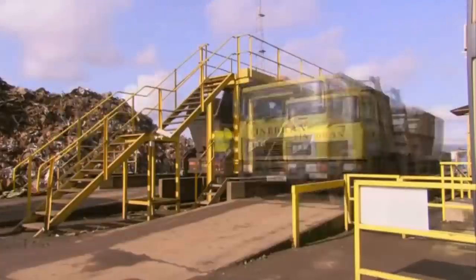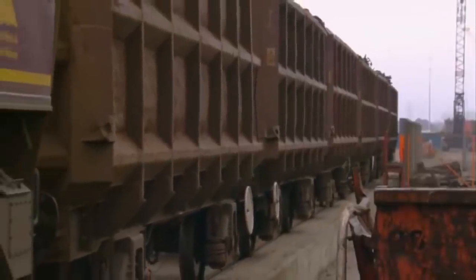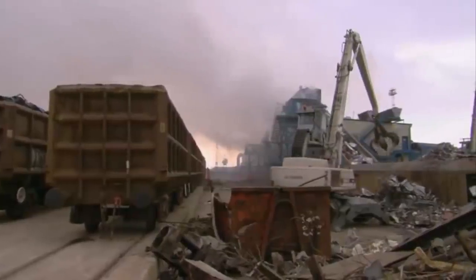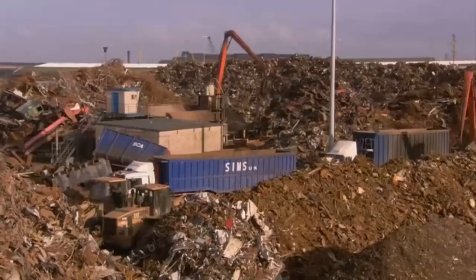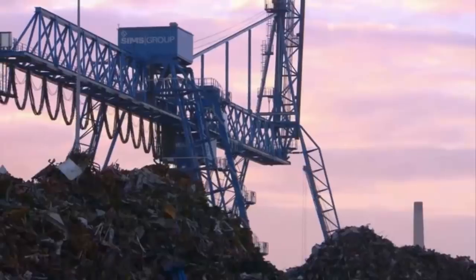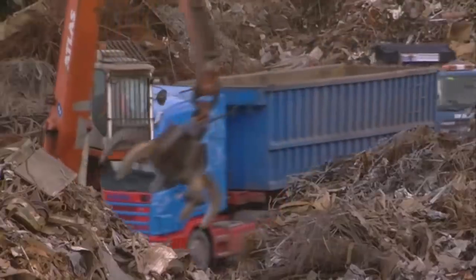Every month, over 4,000 lorries and almost 200 rail carriages arrive at these gates, laden with unwanted metal. Bales of rubbish containing remnants of everyday objects and household goods, once prized possessions in our homes. This is the flagship centre of the Sims Group, one of the biggest recycling companies in the world, operating over 120 sites and recycling over 9 million tons of waste metal every year.